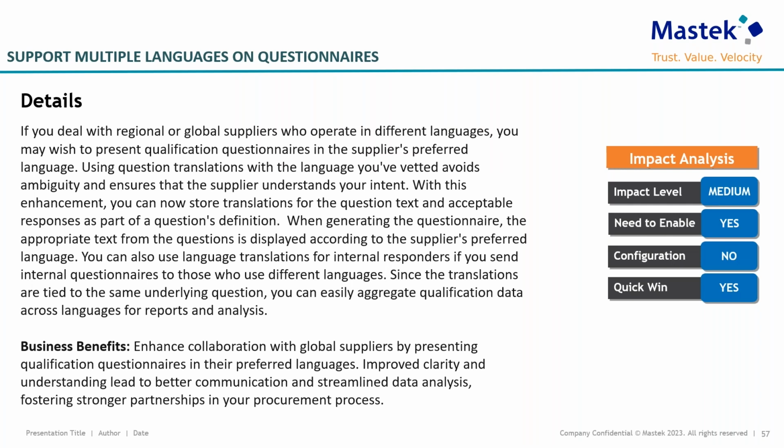So the next feature is support multiple languages on questionnaires. In dealing with suppliers who speak different languages, you can now ensure clarity by presenting qualification questionnaires in their preferred languages. By storing translations for questions and responses, the system displays the appropriate text based on the supplier's language preferences. This feature now supports both external suppliers and internal responders who use different languages. It's streamlining the communication and data aggregation for better analysis. And it's an opt-in feature. You need to opt in for it if you want to use different languages for your qualification questionnaires.